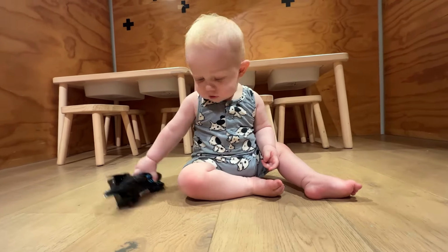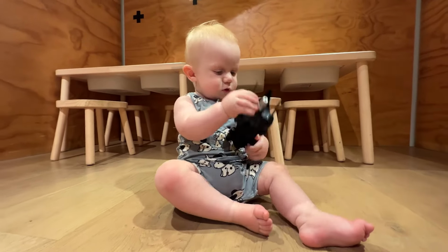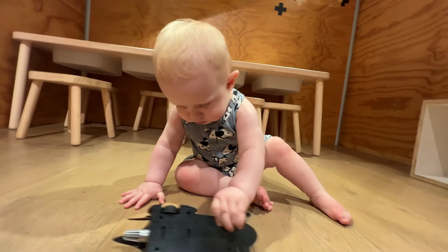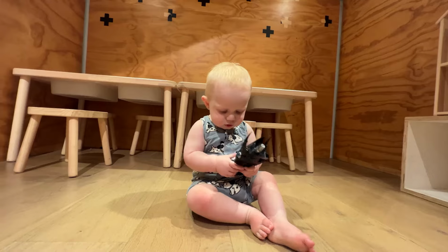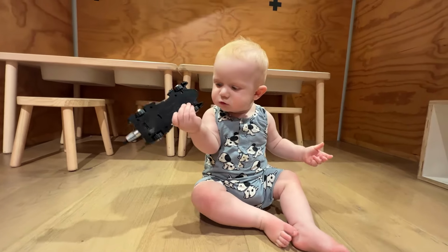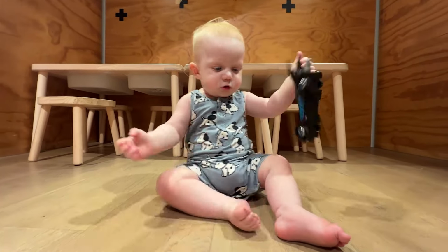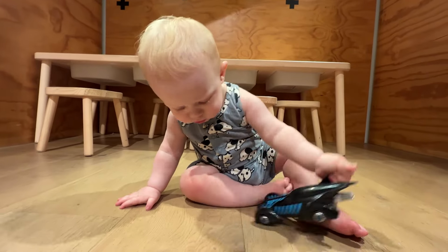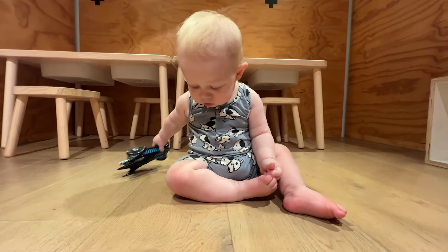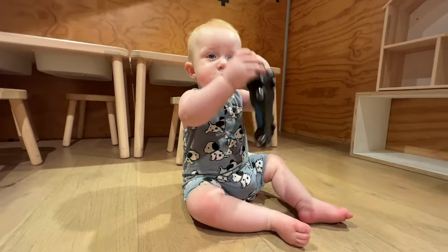Hey. Oh, that's a fast car. New toys are the best. New toys rock. Oh, do you know what the challenge is going to be? I just thought, getting that off you. You might have to play with it while we look around the shops. I mean, look around the shelves here. That's such a cool car. You like it? It's pretty cool, isn't it?